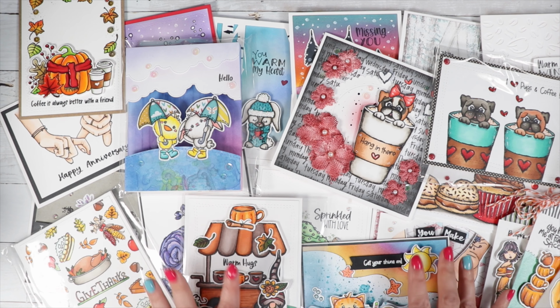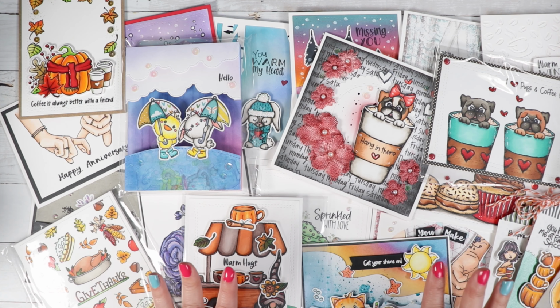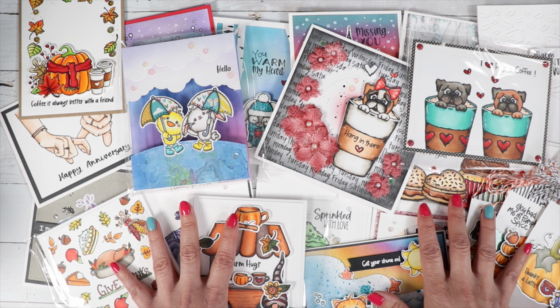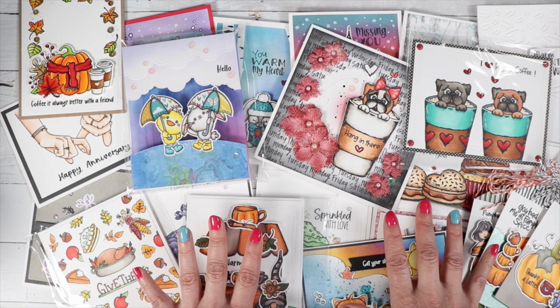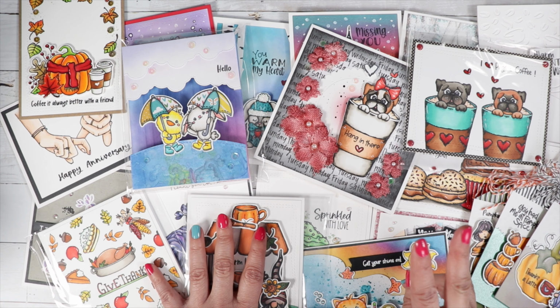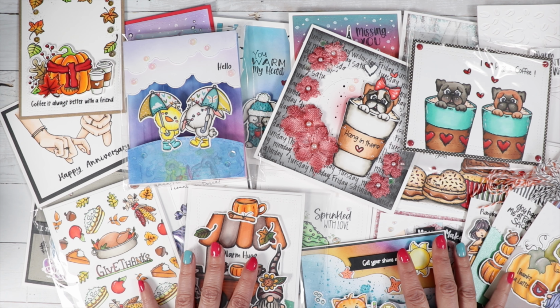Today we're going to talk about a design team call for the shop, and also I want to announce the new design team members for our YouTube design team. So I put a big pile of cards that I've made throughout the months. If you like card making, you like images like this, then you are going to want to apply for the design team position. Now I only have one position available right now. I might add two spots. I'm thinking about it, and all you have to do is go to my blog, read the details on how to apply. There's all the requirements and the information on the blog post for you.